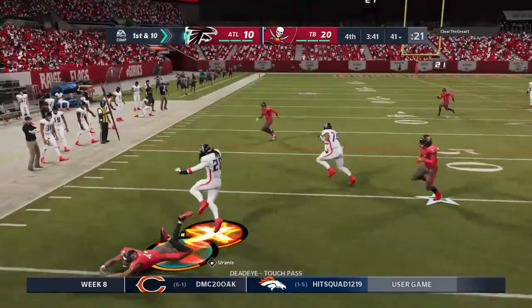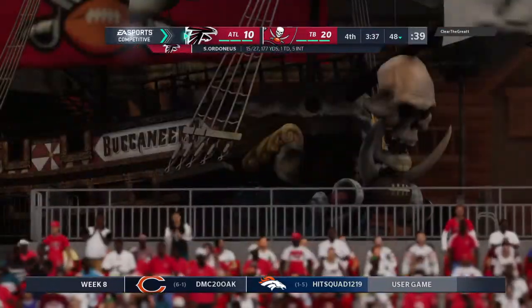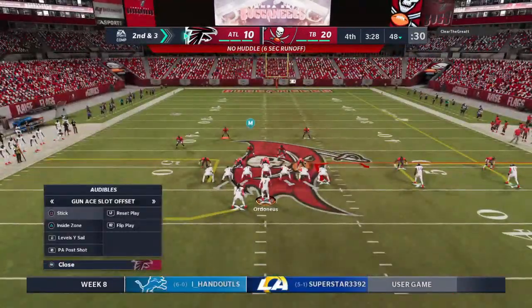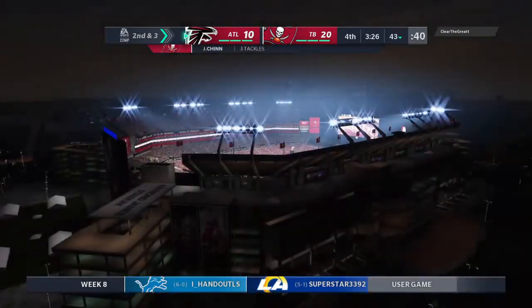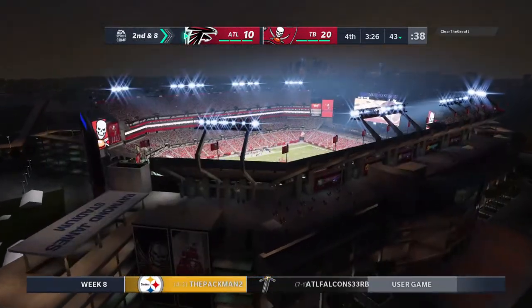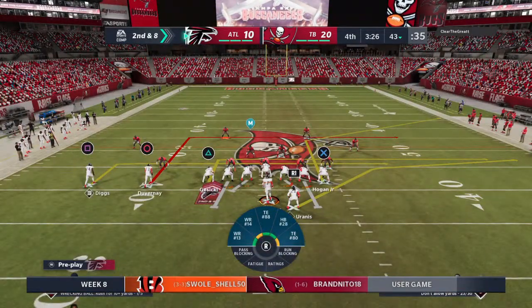Now left side on the swing pass. 7 yards there on the first down screen play. Able to get 7 on that first down pass play. Brings up 2nd and 3. And now flags come flying in. One of the Falcons moved early. So a loss of 5, and it'll be 2nd down.